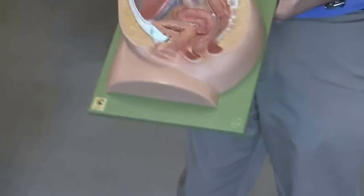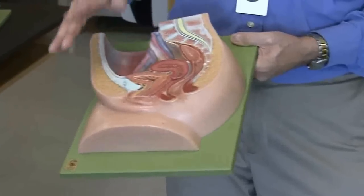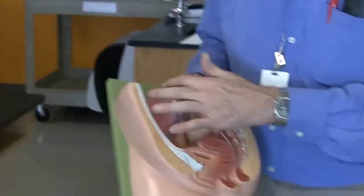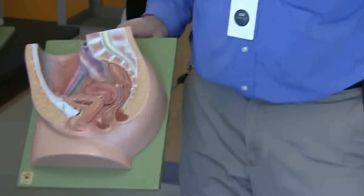What's this? Oh, that's the ureter. Right, that's bringing urine to the urinary bladder. Excuse me, ureter rather, bringing urine from the kidney down to the urinary bladder. Of course, that's the urethra. Okay?